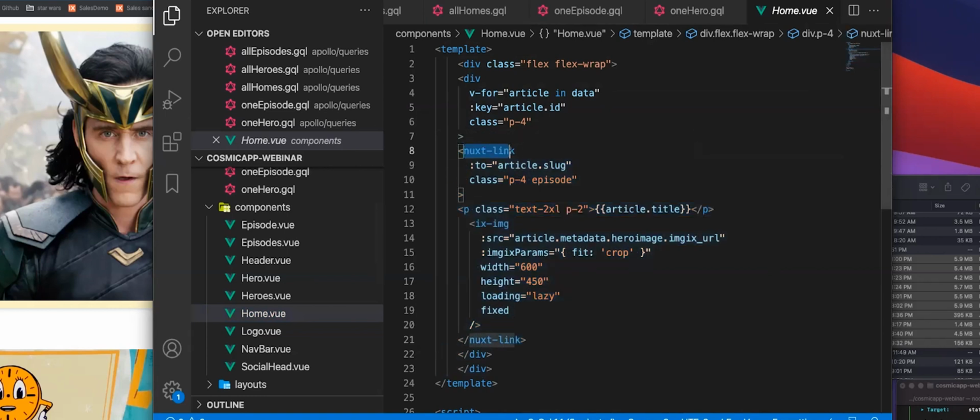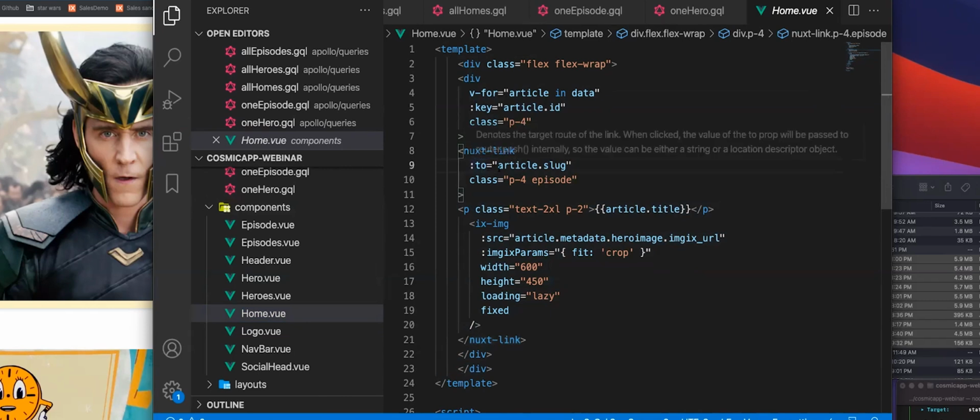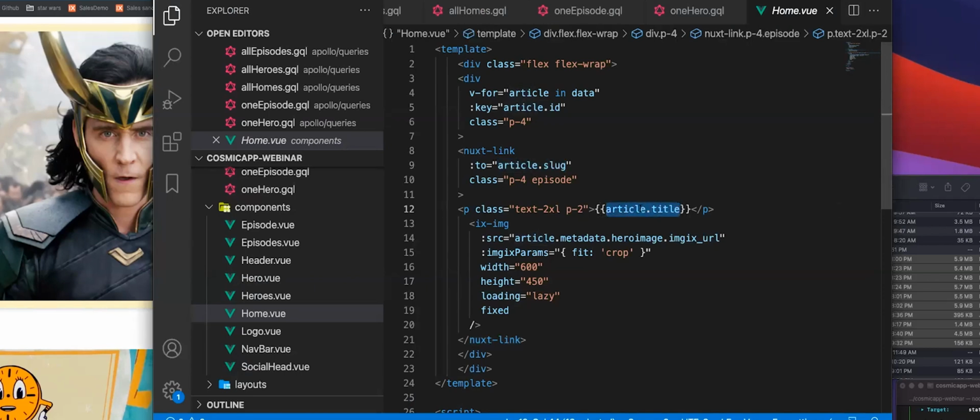And this is essentially kind of like an A tag, right? But it's a little smarter because it is building out the routes. It's like preloading in there already, and it makes it real simple to connect to it, right? And it's going to whatever the slug name is of that. So that's why I brought in the slug for the GraphQL, right? And then right here, I have the title. So the about, the Lokis, whatever it is, right? That's all it took to reference it from Cosmic to the GraphQL.